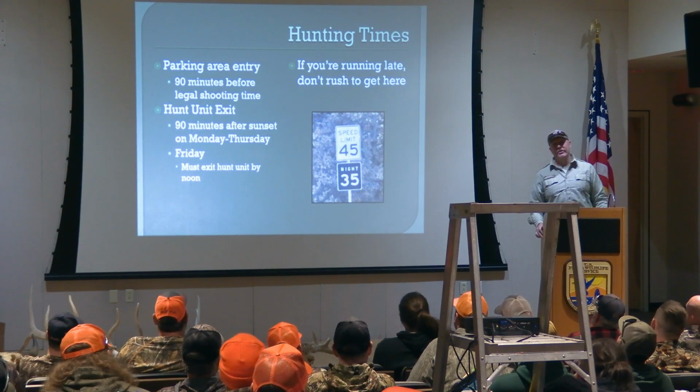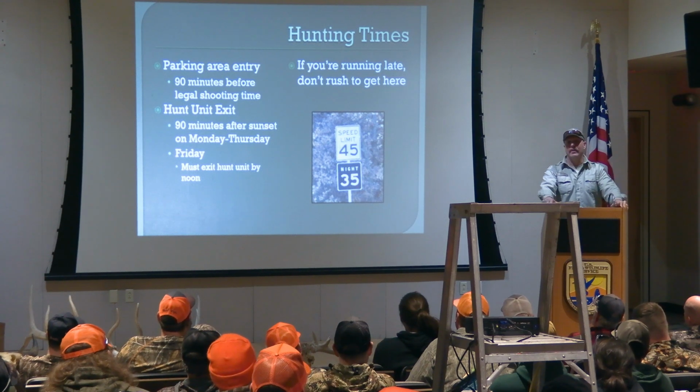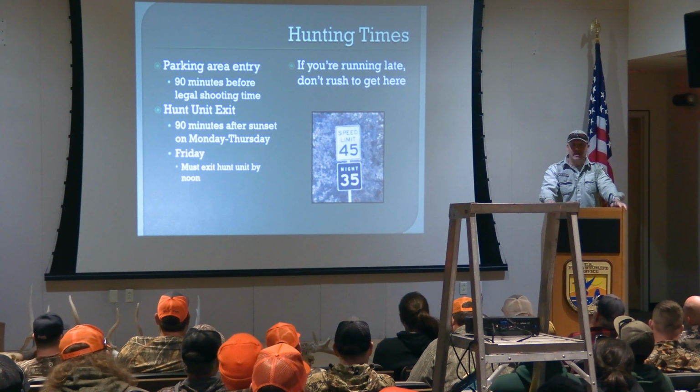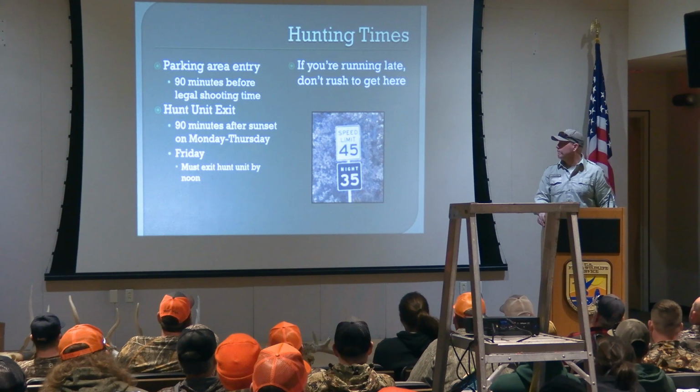As you guys are out driving around, especially when it's dark, the speed limit is 35 miles an hour. It's for good reason. Bison, elk, longhorn on the roads or near roads are hard to see at night. We don't want anybody having an accident with an elk, longhorn, or bison, or anything else for that matter. So abide by the speed limit at all times, but especially at night.